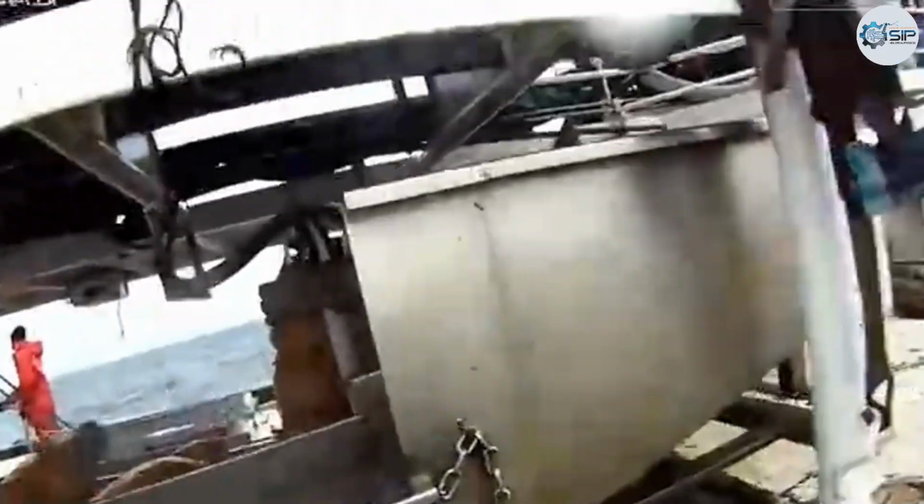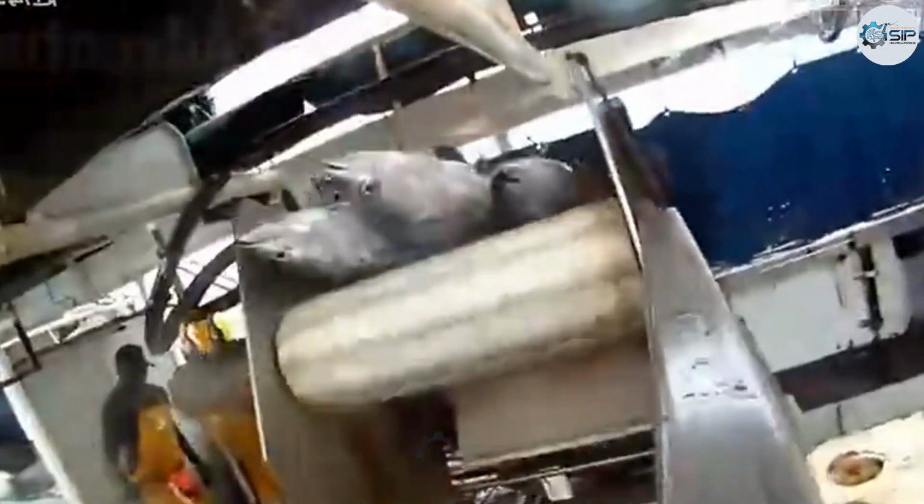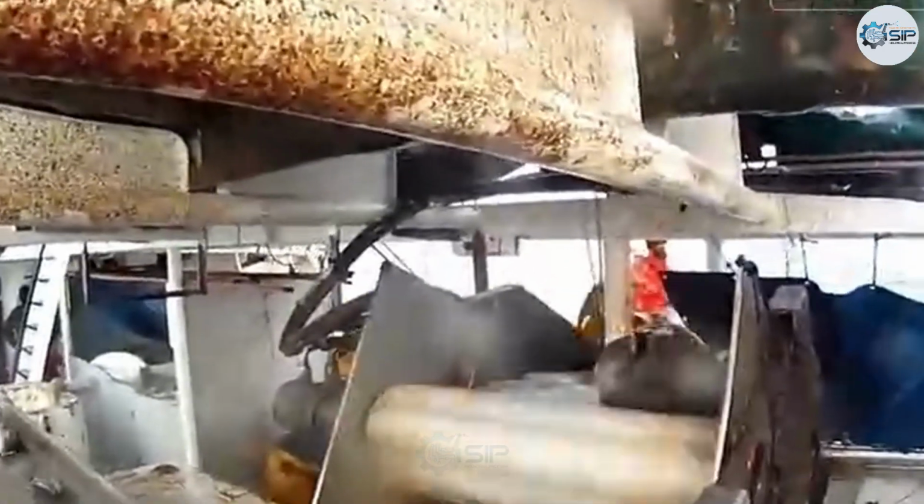The unforgettable sight of a bluefin tuna nearly 2 meters long, weighing hundreds of kilograms, thrashing wildly on deck, mouth wide open showing strong teeth, its scales sparkling like diamonds. This image stays etched in memory.